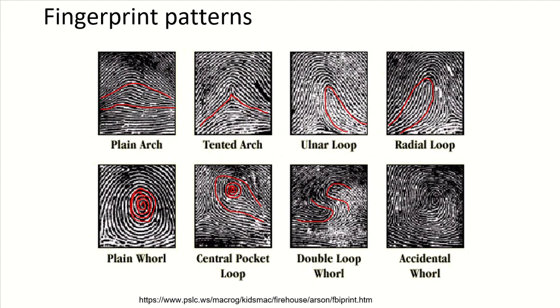Fingerprint patterns. Fingerprints are broadly classified into whorls, loops and arcs. In arcs, there are two types, plain arc and tented arc. This type of pattern is seen in an arc with no delta or no core. The tented arc forms a triangle-like pattern.